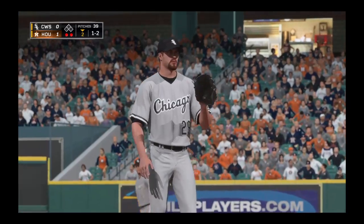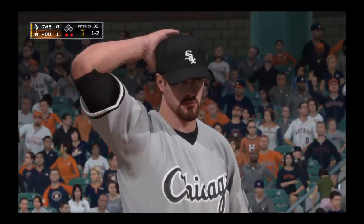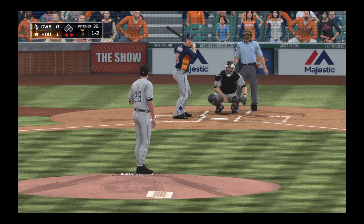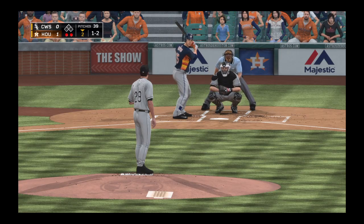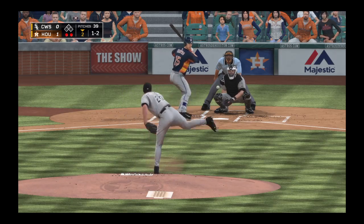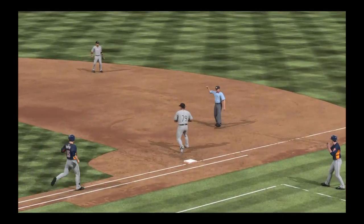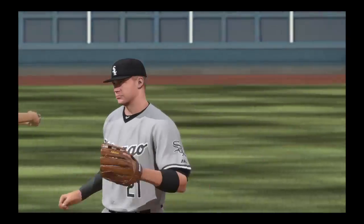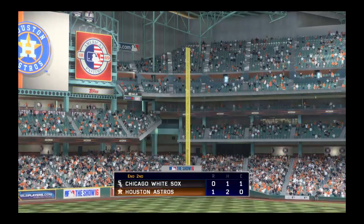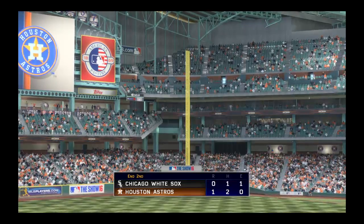And he takes a called strike 2. Bases are empty here with 2 men out. Hot shot to third. Frazier is there. Throw in time, and the side is retired. Astros plate 1 on a couple of hits. We'll go now to the top of the third. The Astros lead it 1-0.